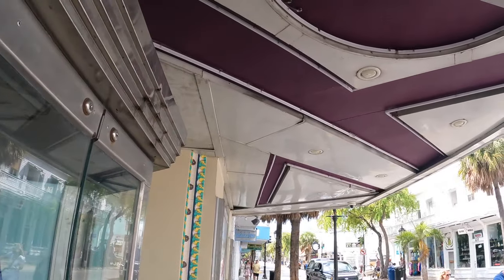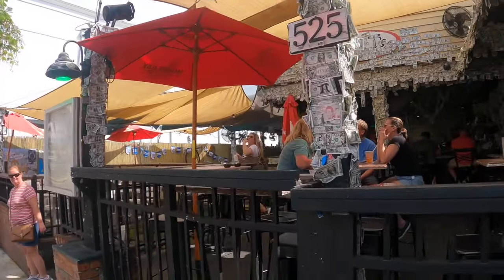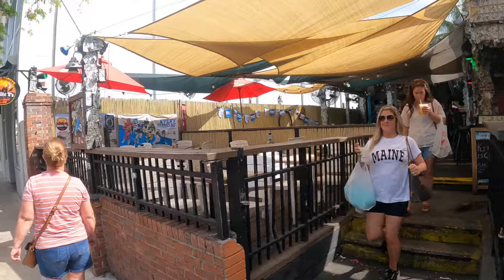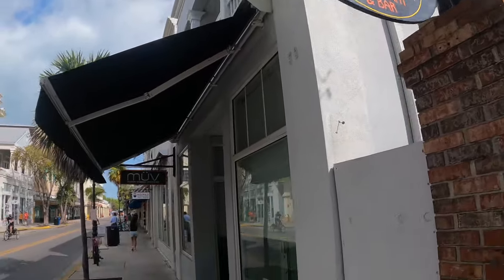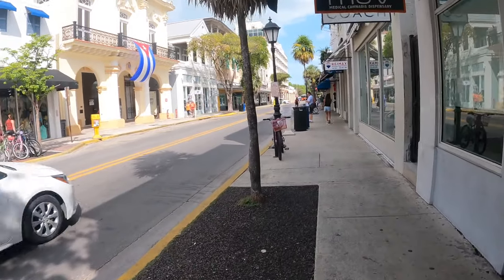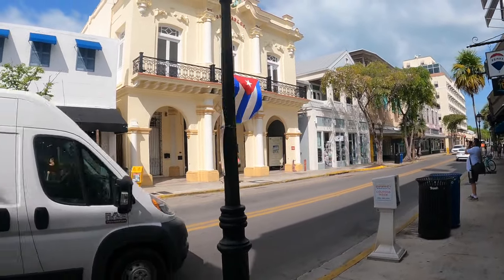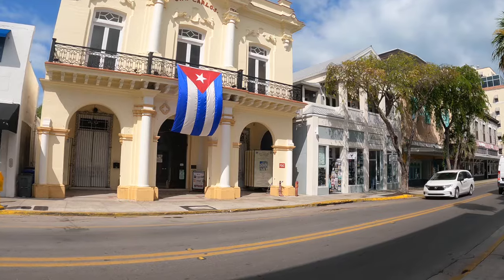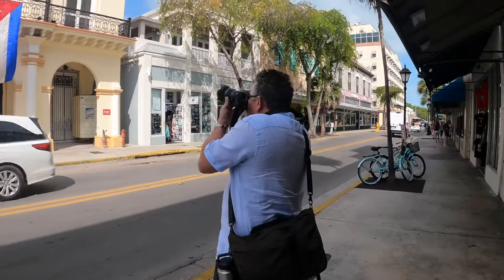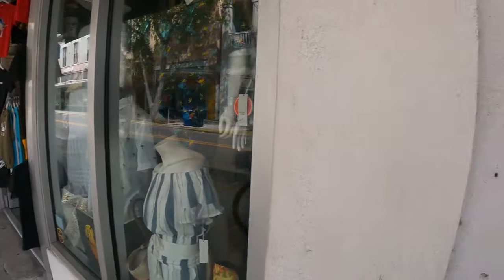Gracias. Are you going? Okay. That's down there. Yeah. Wooden tools. That's a historic Cuban building there, San Carlos. Built in 1871. You want to check here? Mm-hmm. All right.